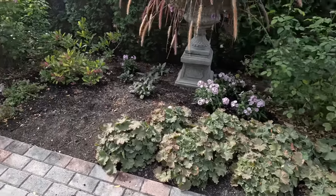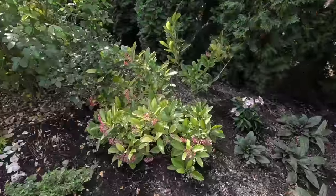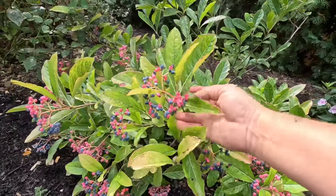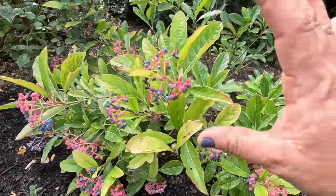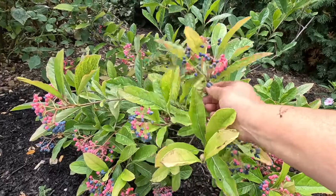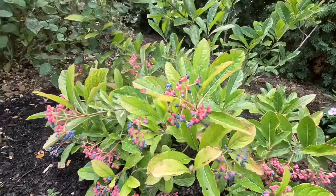Oh, and then the Brandywine Viburnum, I was just noticing how beautiful. Well, the leaves are, and these leaves will turn the most beautiful red, but the berries, oh, the pink and blue, I just think it's so pretty.